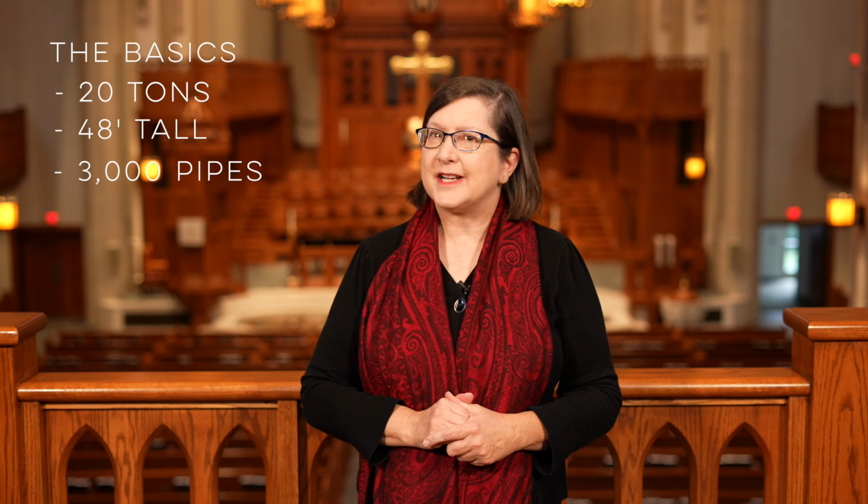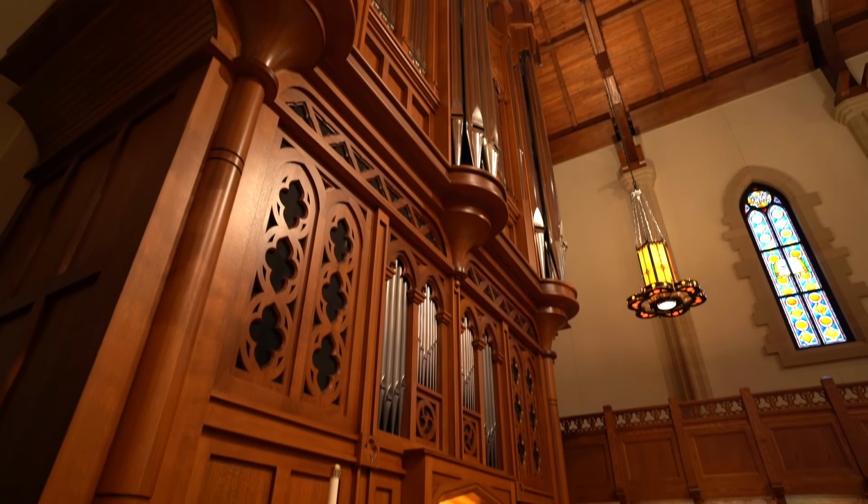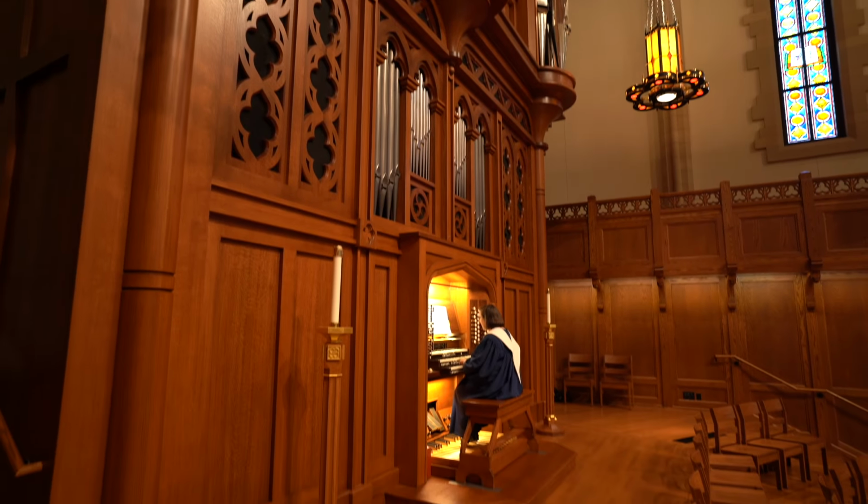48 feet tall, and right now it has almost 3,000 pipes. So when you look at the organ, you can actually only see about 2% of the actual pipes. You might be surprised to hear that this organ is not complete. It's not finished. We have almost 3,000 pipes, but there are about 8 rows of pipes that are planned for, but not yet installed. So when everything's put in, we'll have about 3,500 pipes.